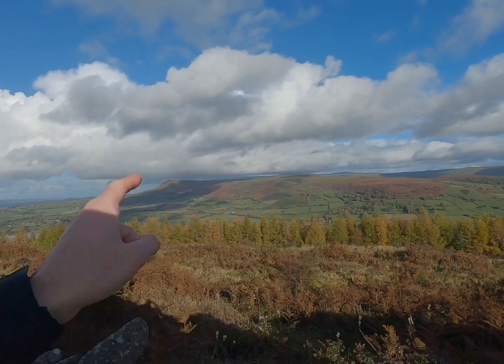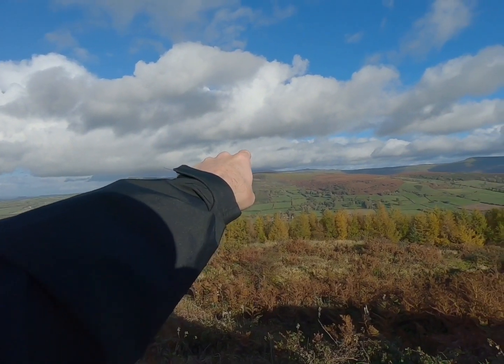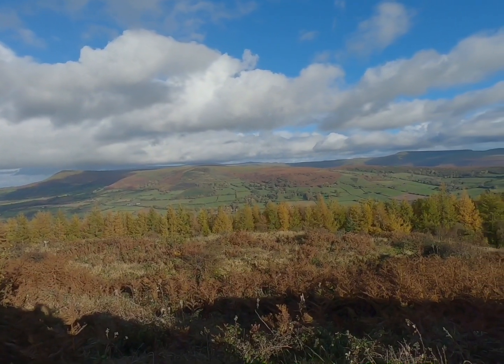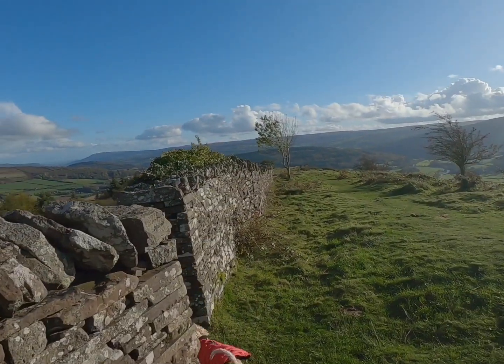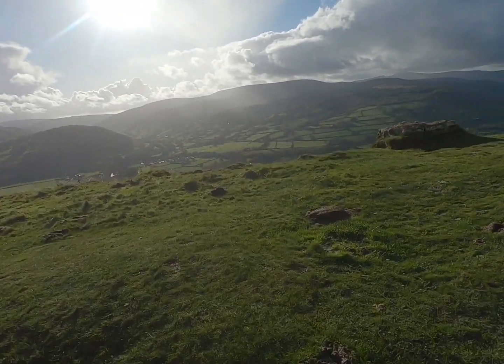So clear, I can see the white trig point on Mynach Troed, the white trig point shining on Mynach Llangors, and crystal clear views of the summit tops there. Absolutely amazing, and it was well worth all that mud. Nice little seat here, and let's show you the other side.